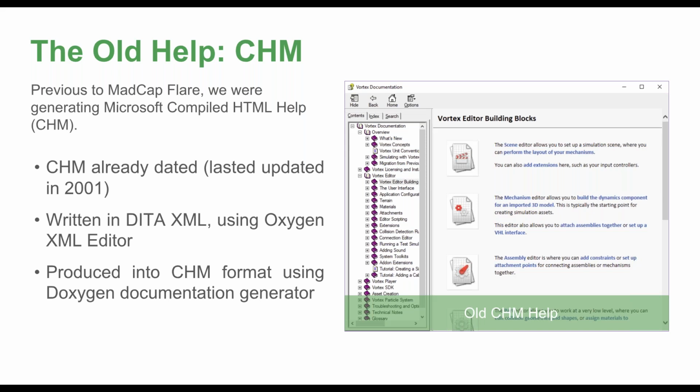The search isn't really that great, and the worse than the output, because I mean at least the information was there, but the process to get this help compiled was pretty tough, and that's when I decided that we had to change something because it was written in XML using the Oxygen XML editor. I don't know if everyone's familiar with it, but it's just an XML editor. And then there'd be a converter actually that we'd use to convert the Oxygen XML into the DITA XML that the Doxygen compiler could then put into an output.